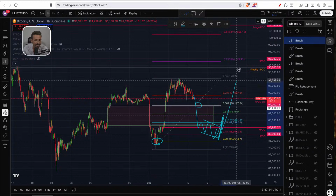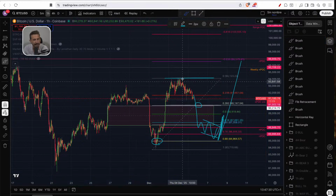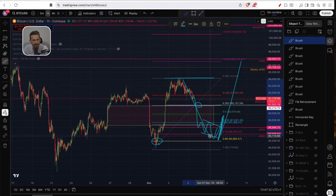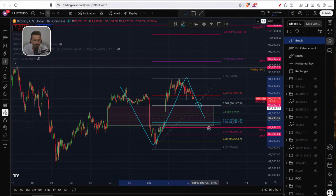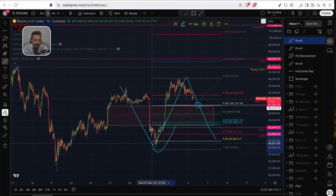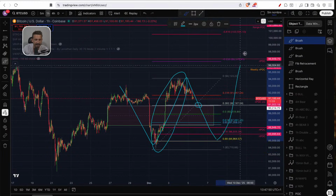I would not count on this one moving up here if it does break down like this, because eventually you have a 3-wave move up and a very aggressive move to the downside. And I'm not counting on an A, B, C flat here, because the B wave needs to be a three-wave structure in a flat, right? B waves are corrective structures, and this movement up looks very impulsive. So I wouldn't count on a flat here to then move up.